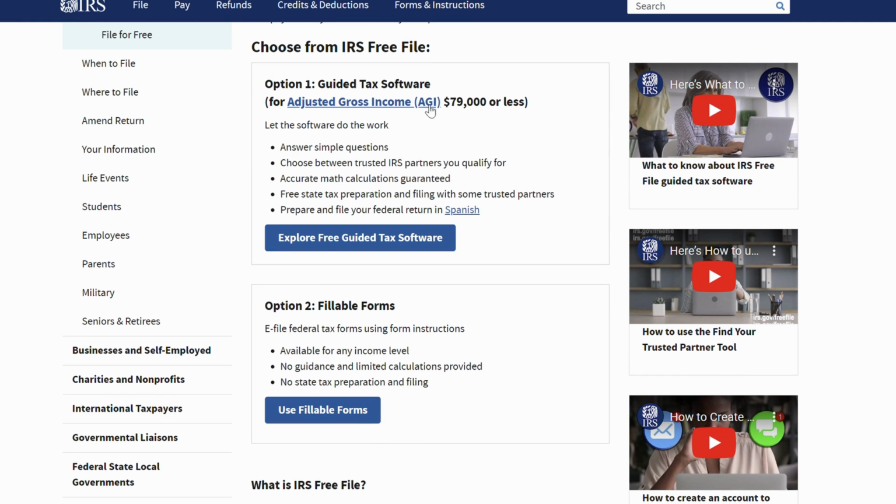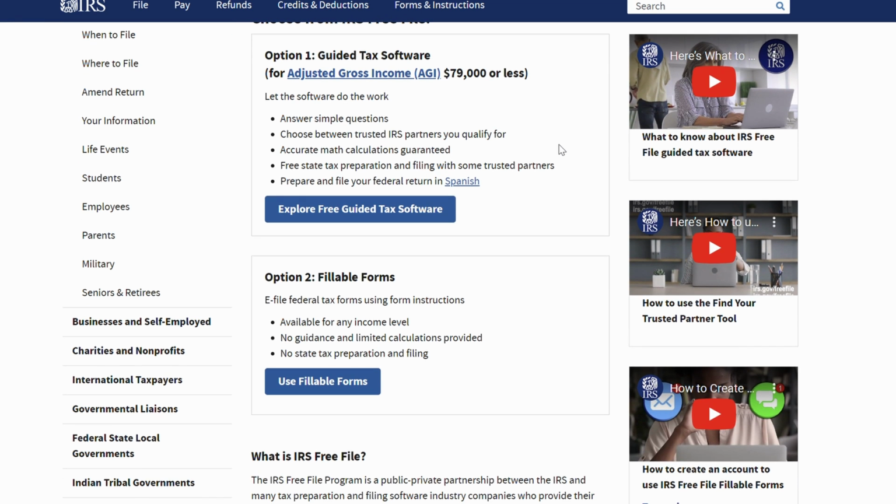This one is only for those that have an adjusted gross income of $79,000 or less. And that will be an online software that has been partnered with a couple of the IRS partners. And as long as you qualify, it'll walk you straight through this process. It'll be very similar to using TurboTax or H&R Block or one of the other services that is a plug and chug and walks you through the process.